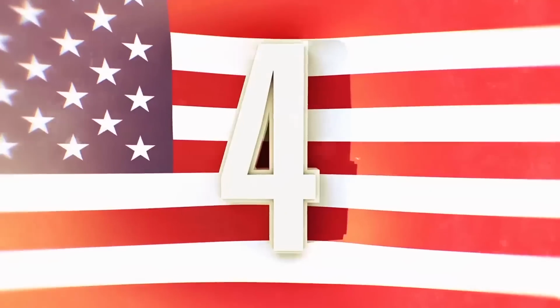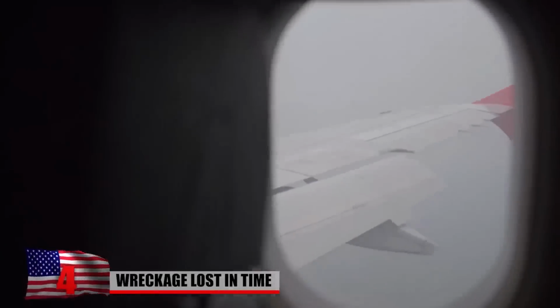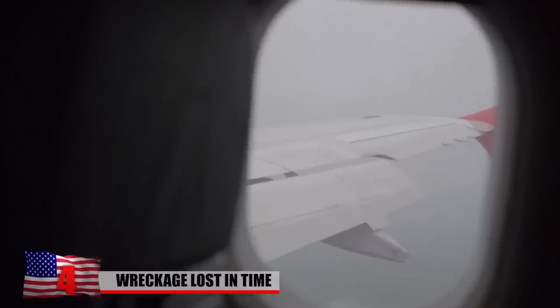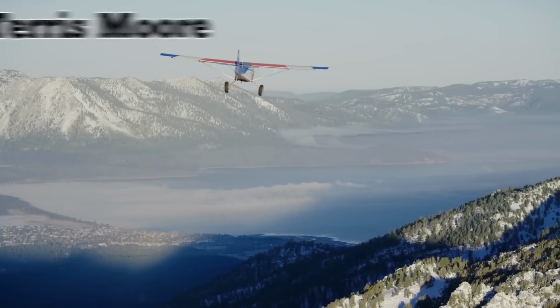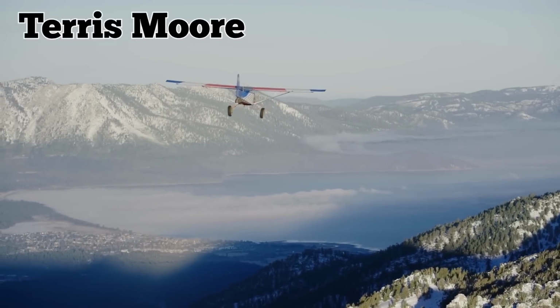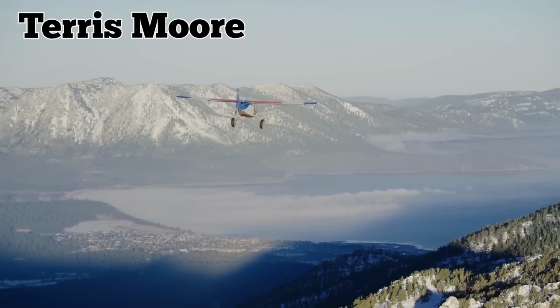Number 4. Wreckage lost in time. In 1952, an Anchorage-bound U.S. Air Force cargo plane crashed into Alaska's Mount Gannet, claiming all 52 souls aboard. It was en route from Washington State when it ended up several miles off course. Civil Air Patrol Lieutenant Terrace Moore discovered the wreckage 6 days later. The plane was practically unrecognizable, with only its tail remaining intact.